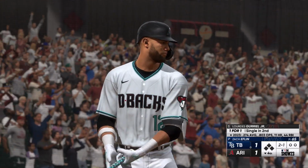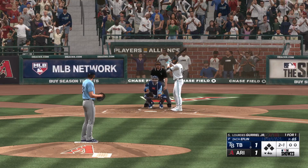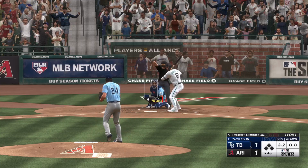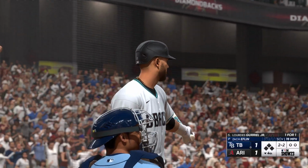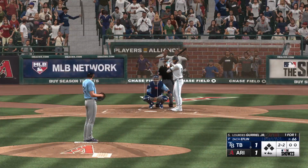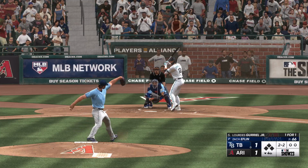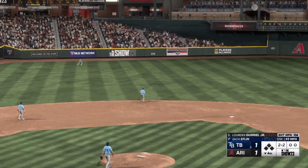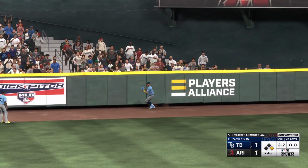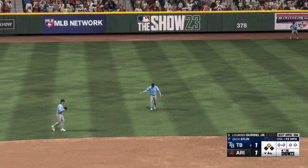The designated hitter, Lourdes Gurriel. And a pitch. Check swing. He went. And the count is 2-2. That's hard hit, in the line. That one hops against the fence. Safely into second. He's got a double.